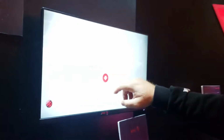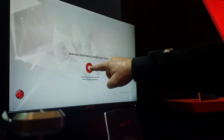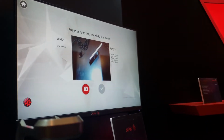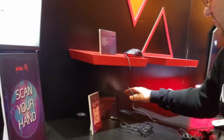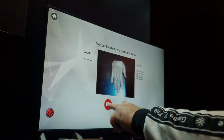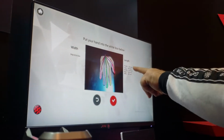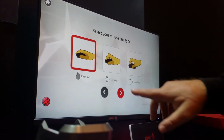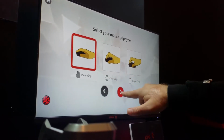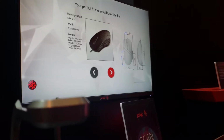And this is 3D printed. Let me show you one more thing. Because we're 3D printing, we took it to the next level, which means that we can scan your hand. Right? Mm-hmm. We have an AI interface that looks at all the dimensions of your hand, and we get your information in terms of grip and length. Then, based on the type of grip that you use, we can change on the fly the type of mouse that fits the perfect hand. So basically, it's custom made to fit.